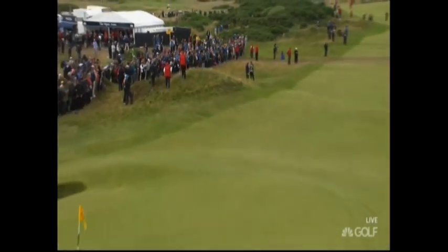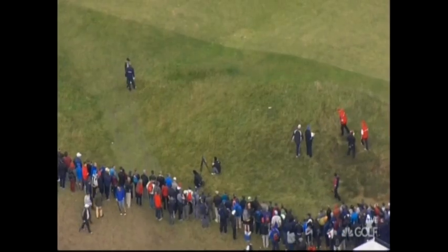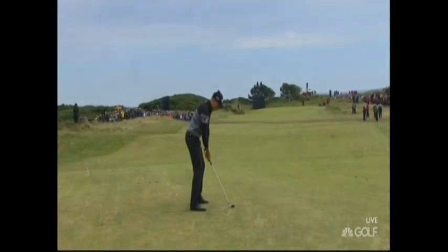Boy, we see that happen so often, don't we, Johnny? Trying to play out of that fescue, it wraps around the hosel of the club and just shuts the club face down.